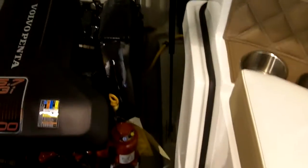You're going to say, well, where do we put the beverages? We put them right here on this compound hinge. It flips up and it drains into the bilge compartment. Here's your engine compartment with your big honking 300 horsepower motor.